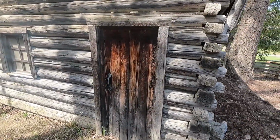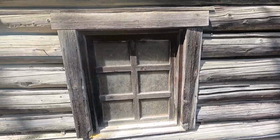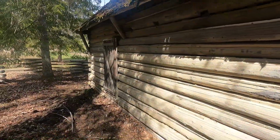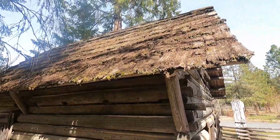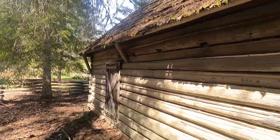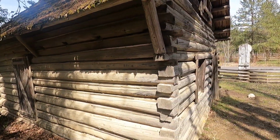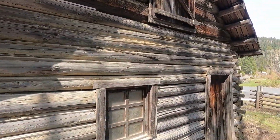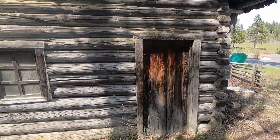The door doesn't open. I checked it earlier. Sorry. I wanted to look inside. Isn't that cool? Could you imagine what it would take to build something like this 120 years ago?